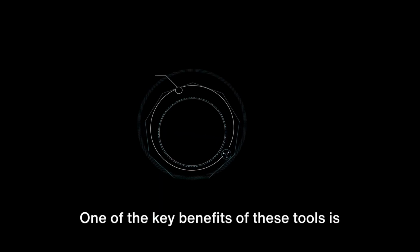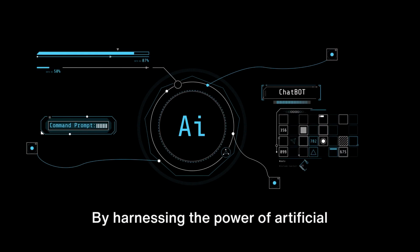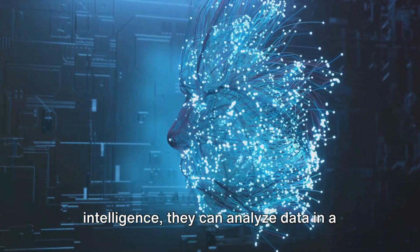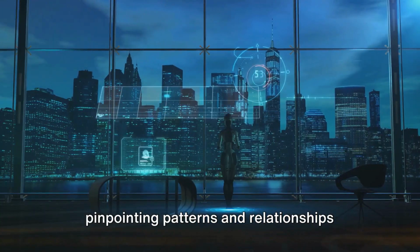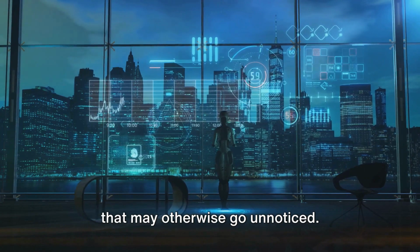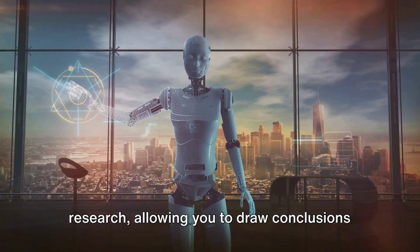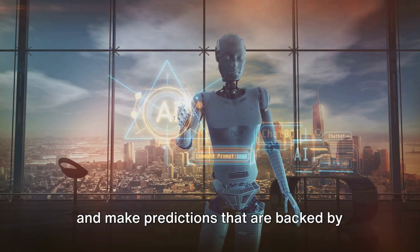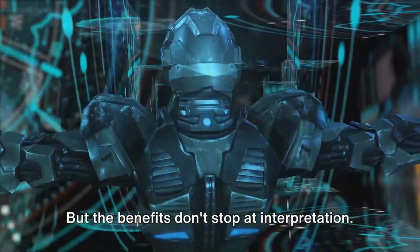One of the key benefits of these tools is their ability to provide accurate data interpretation. By harnessing the power of artificial intelligence, they can analyze data in a way that is beyond human capabilities, pinpointing patterns and relationships that may otherwise go unnoticed. This can be a game changer in your research, allowing you to draw conclusions and make predictions that are backed by solid evidence. But the benefits don't stop at interpretation.